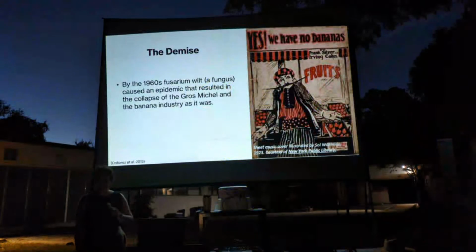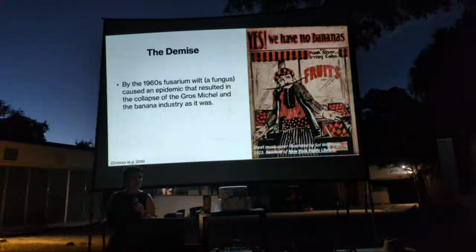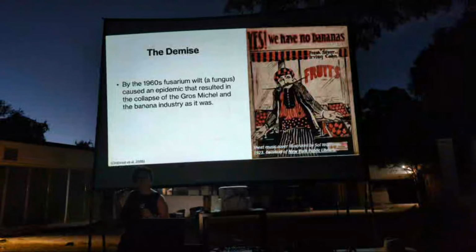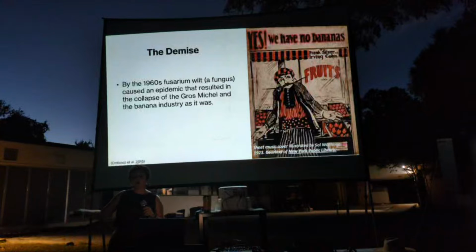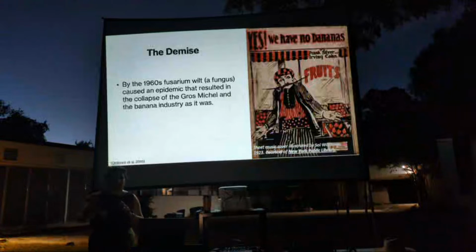So the demise. We had the boom of the banana, it's time for the bust. By the 1960s, Fusarium wilt, which is a fungus, caused an epidemic that resulted in the collapse of the Gros Michel and the banana industry as it was known. Dun, dun, dun. Just a refresher, an epidemic is a disease that moves through a population, but not internationally. It's not global, like everywhere. It's just within a population or a set of populations.